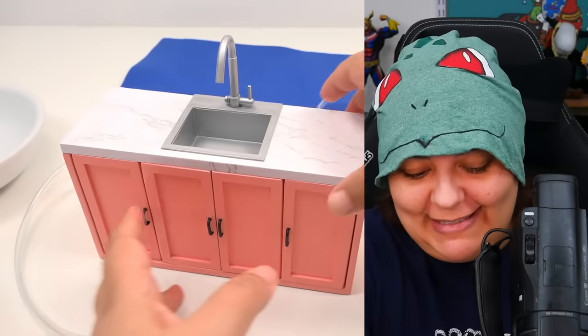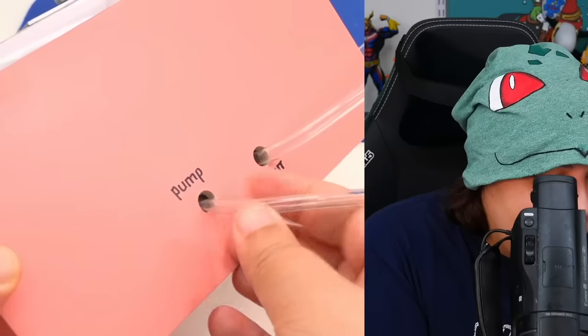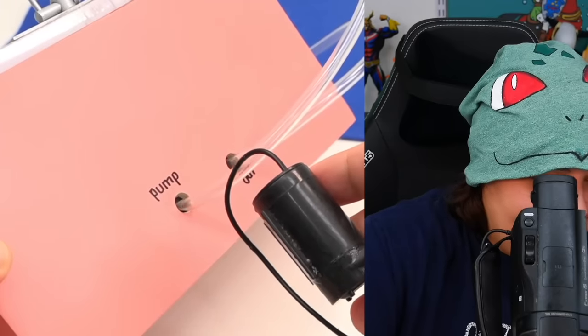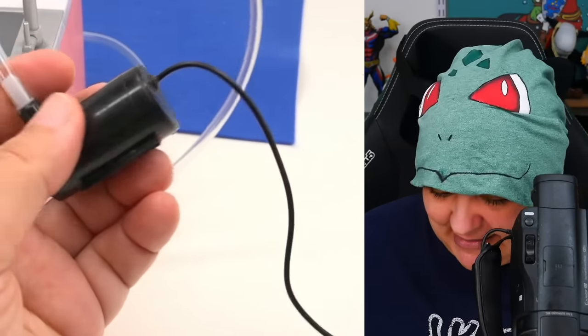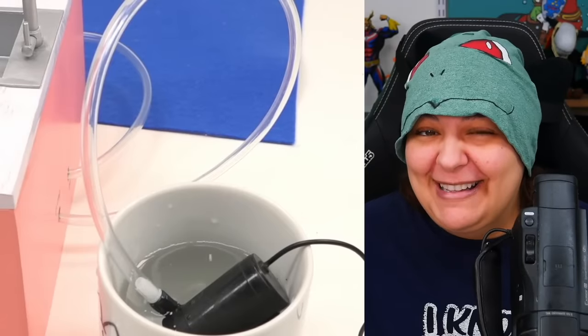Okay, so what I did, at least I think, because I couldn't find information on the website, is this one here says pump and this one says out. So I connected the pump here and it is a USB. So luckily I do have a plug not far away. And I think, I'm not sure, I'm supposed to put this inside a cup of water like this. I don't know. We're gonna find that out together.